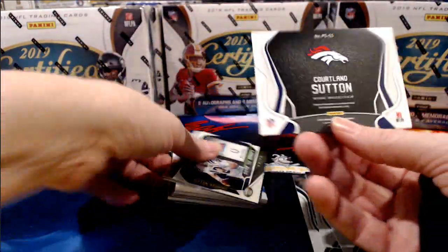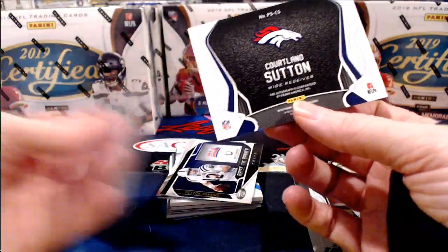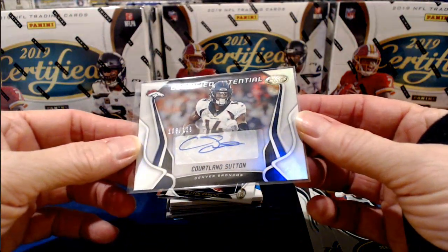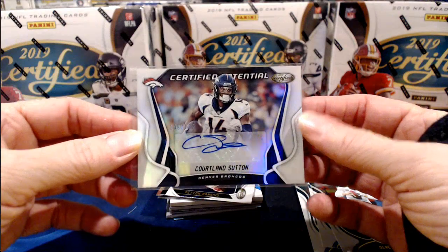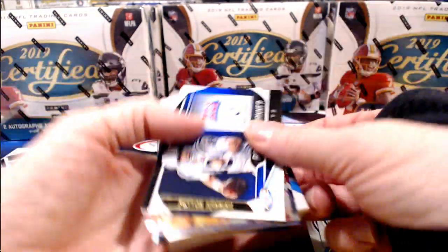Cortland Sutton, wow, this is a guy we found all over the place last year. Coming back for his sophomore season, numbered /125 for the Broncos. It is a Cortland Sutton autograph.